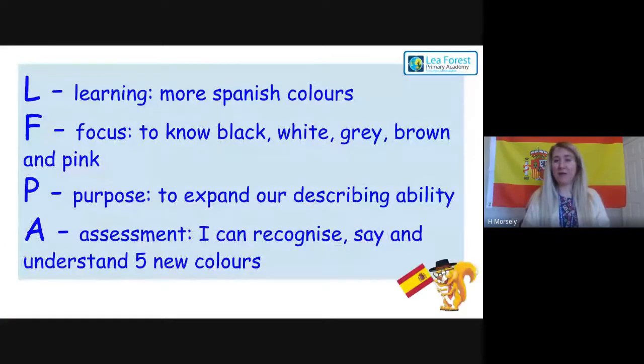What is our LFPA for today then? So we are learning some more Spanish colours and the focus is to know the words for black, white, grey, brown and pink. The purpose then is to expand our ability to describe objects. So as I said previously, it's unlikely that you'll see something like a blue dog or a green cat. Okay, but the likelihood is you will be able to say a black cat, a white cat, a grey rabbit, a brown mouse. These are the things that we are more likely to see. Okay, so we're using it in context.